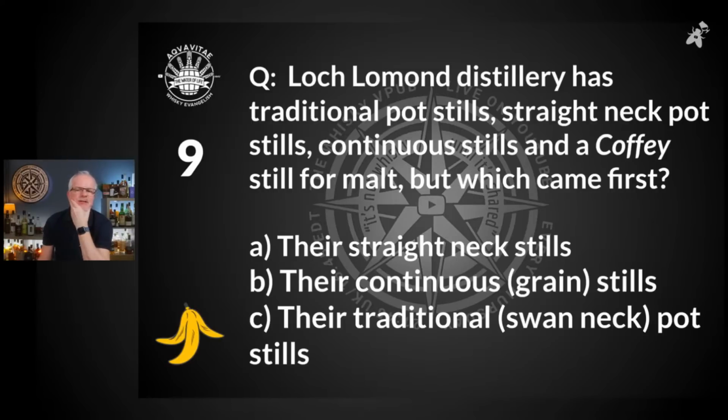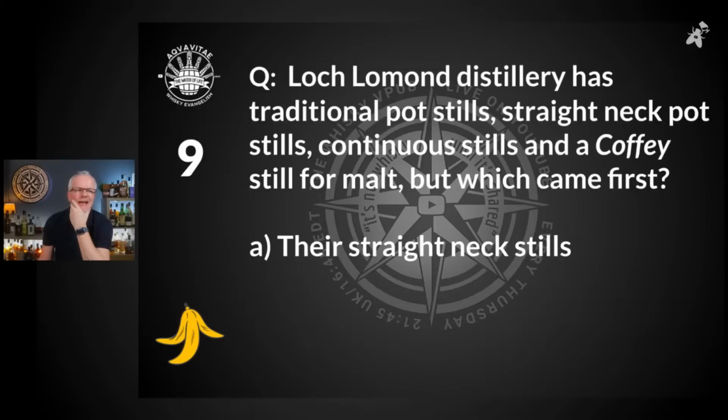I can tell you that Loch Lomond was built with only straight-necked pot stills in place originally. Shortly after, they followed it up with more straight-necked pot stills, and thereafter they added some grain continuous stills in the 90s. Later in the 90s, they added swan neck stills, and then finally, in the 2000s, they added the continuous still for malt. Now you have to remember that Loch Lomond was built to mirror the distillation style at Littlemill, which is where they got the inspiration for their straight-necked pot still design. Was a banana skin. The straight-necked pot still is probably my favourite style of distillate, especially at low collection strength, using Chardonnay yeast, please. I think it's fantastic, as you all know.